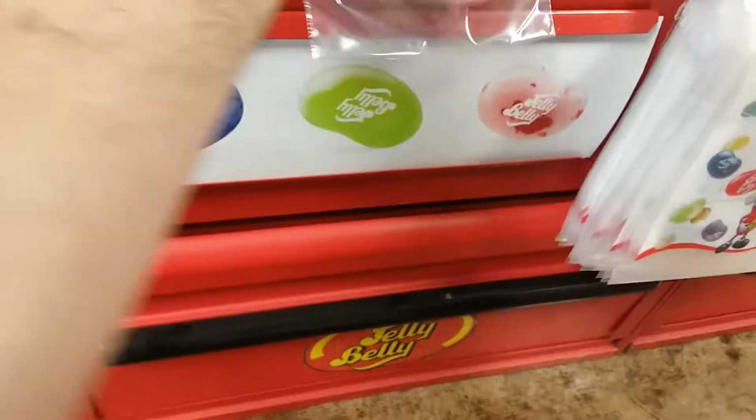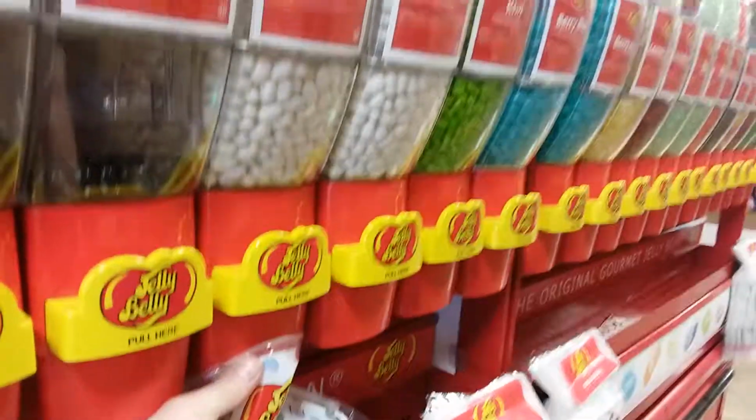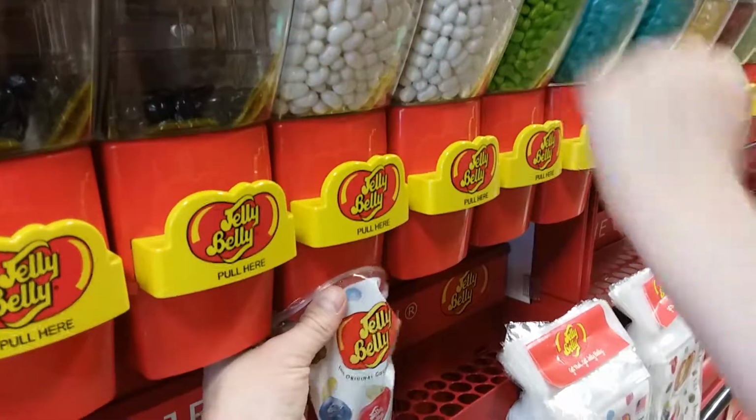I want to try French vanilla. Okay, let's see. Okay. I'll try to hold the bag up. Right. Okay. You want to pull the lever? All right, that's good. All right, good job.